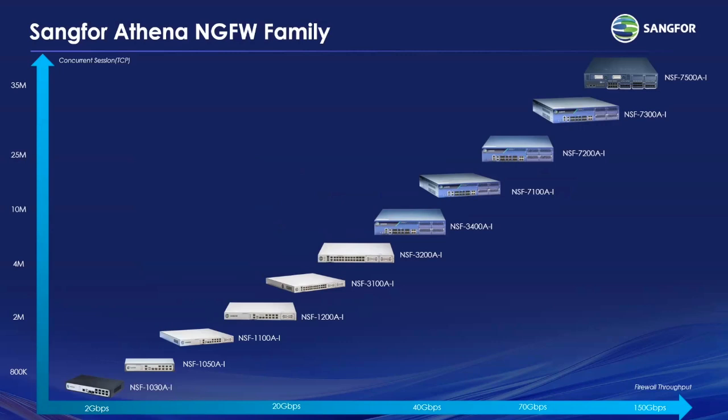It includes multiple hardware models with different performance capacities, starting from a 2 gig small firewall to a big 170 gig firewall, allowing organizations to select the right appliance based on their network size, traffic volume, and security requirements. This product family is suitable for small offices, enterprise campuses, branch offices, and large data center environments. It ensures that organizations can deploy a consistent security platform across the entire network infrastructure.